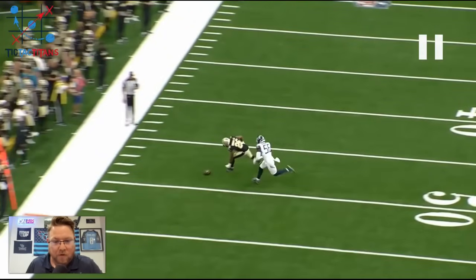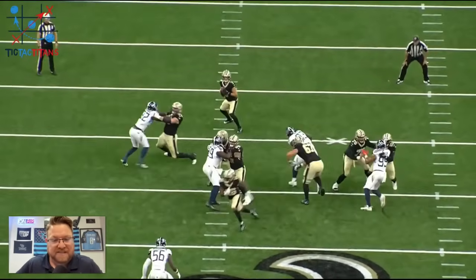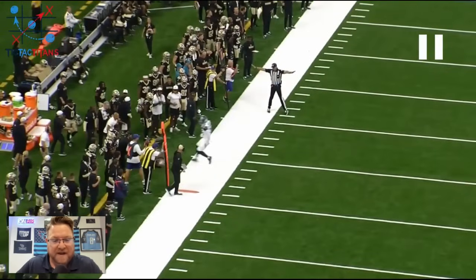And now it's a bad throw just off. It's a game of inches. You know what I mean? So that's beautiful stuff from T'Vondre Sweat. That's 3 plays on the opening drive within 6 plays of playing where he made an impact. So that's a 50% rate, and that is pretty good for the rookie.